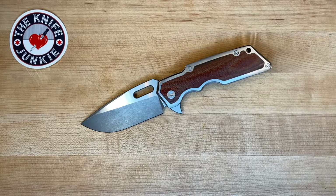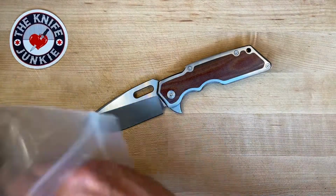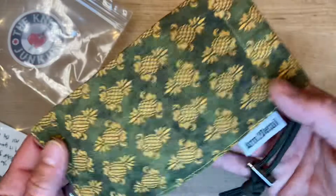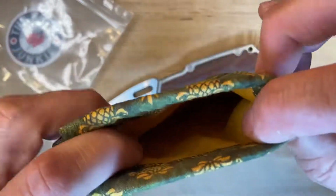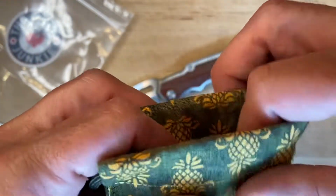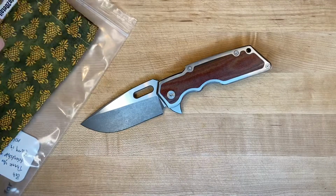And oh wait, before I sign off, it came in a tactical Ziploc, but within that came this beautiful pouch, I believe made by Douglas's better half, Stacia, and that's where it lives. It's nice, with faux suede on the inside. Beautiful little detail. All right, there you go, people. The Mark 1.